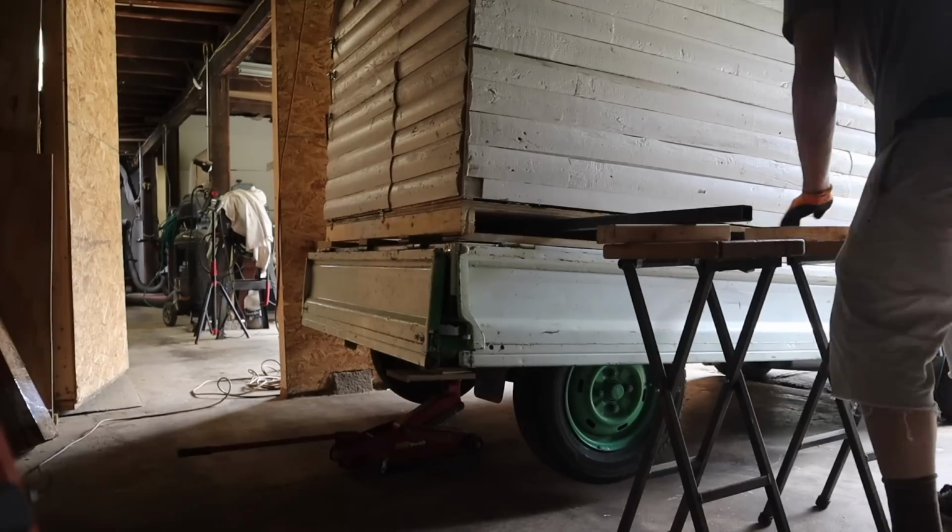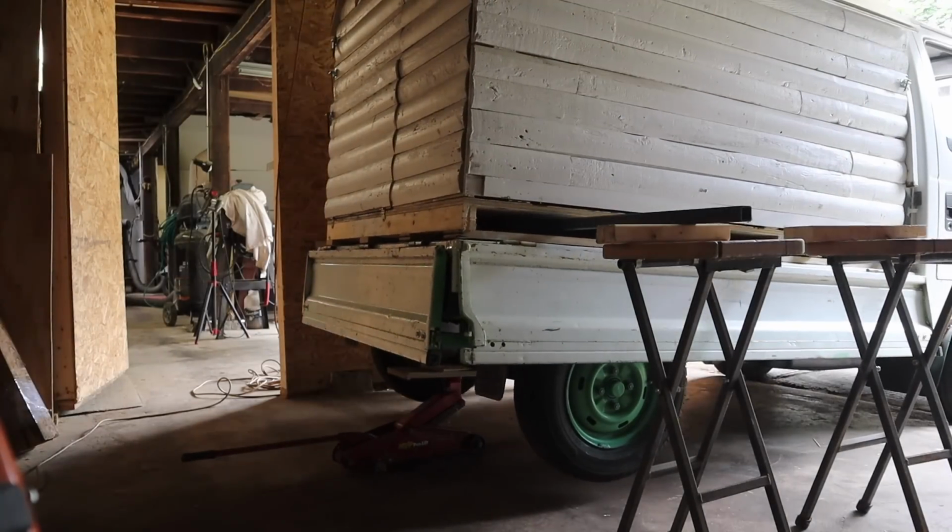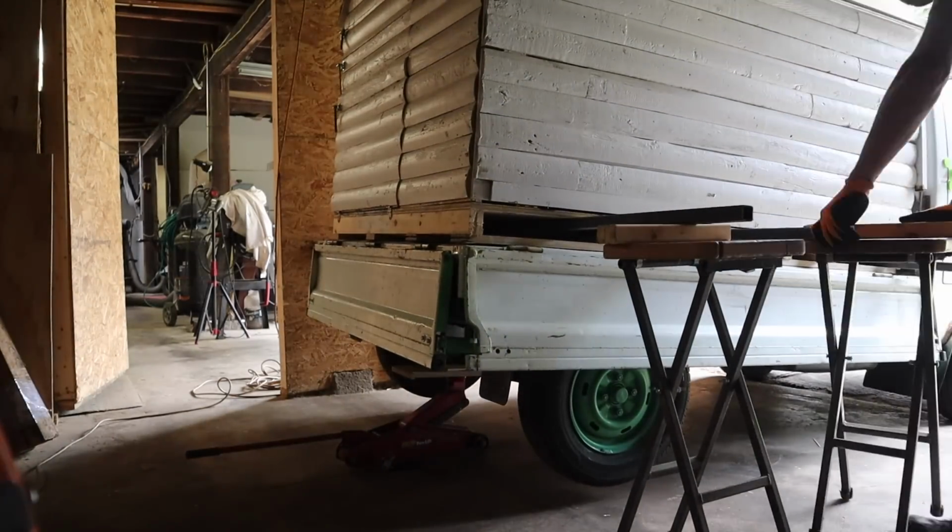So this is my new system now for getting the box on and off the truck. Since it's a little bit heavy for me to lift, I just lift my whole truck.